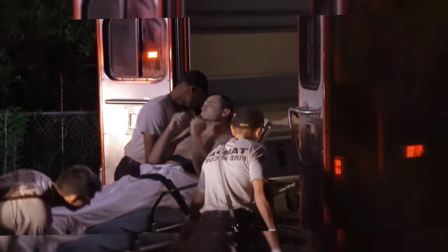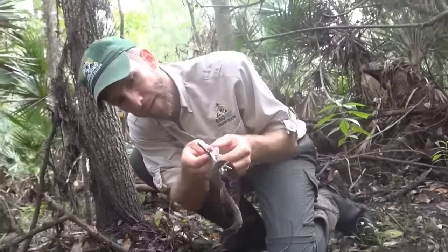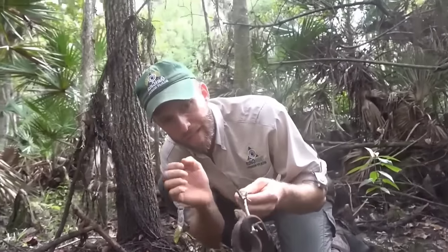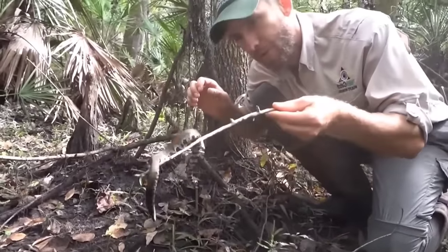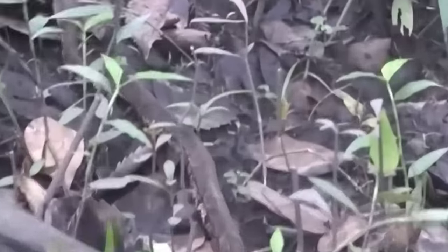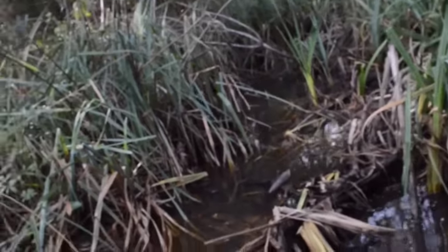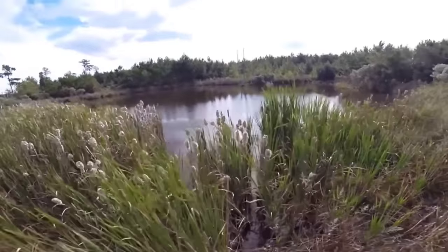Provide medical professionals with information about the snake if possible, such as its appearance and behavior, to help them determine the appropriate treatment. Remember, prevention is the best form of defense against snake bites. Stay vigilant when hiking or working in snake-prone areas. Wear sturdy boots and long pants, and watch where you step to avoid accidental encounters with these venomous reptiles. Knowledge is your best defense against the dangers of the swamp. Stay informed, stay vigilant, and stay safe.